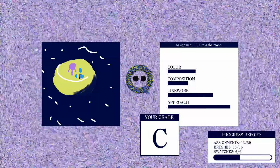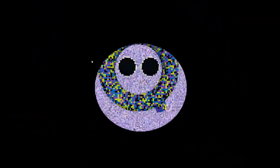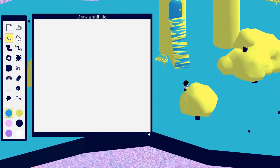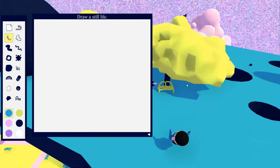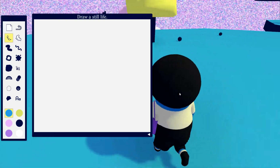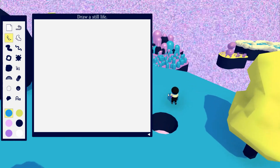I know. It's too baffling to truly put a finger on. Draw a still life. I mean, you're quite animated. You're quite animated, teacher. You will not suffice. Let us draw a still life. What's stiller alive? We've already drawn a giant orange. Let's draw something else. Let's draw this nice tree over here. I believe this tree is worthy. Worthy of my artistic endeavors.